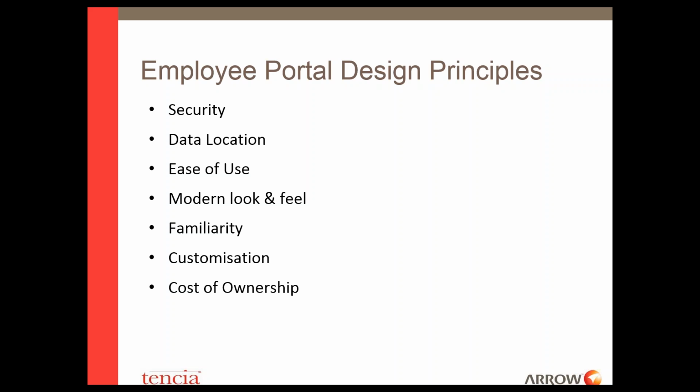Ease of use was a really big one, because we're no longer focusing on those Tencia users who may have some element of computer skill set, but you're actually looking at every employee within the organisation. So the level of abilities within IT from your first employee to your last employee is going to be greatly different. So we're making it as easy to use as possible for those people who aren't used to technical portals and the like. And that's where modern look and feel come in as well. We wanted a modern look and feel, so the people who are using it feel comfortable and are able to navigate around, and that lends to ease of use.